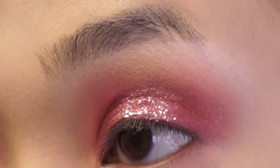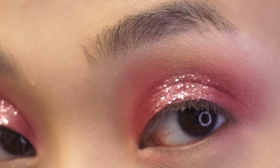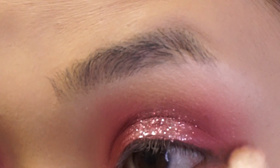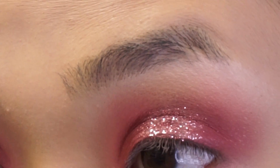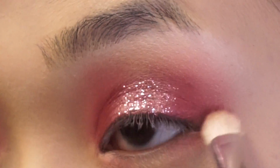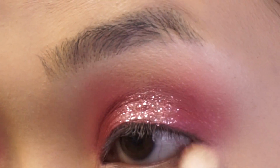What I'm doing right now is tilting my head down but looking my eyes up so that I can get all of the area under my eye blended really well. Then from this outer corner here, I'm connecting it to this outer area of my eye.